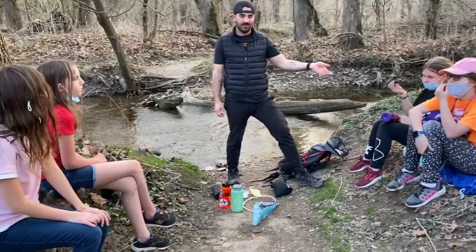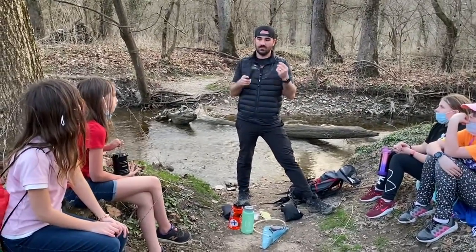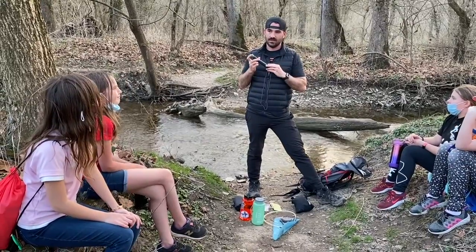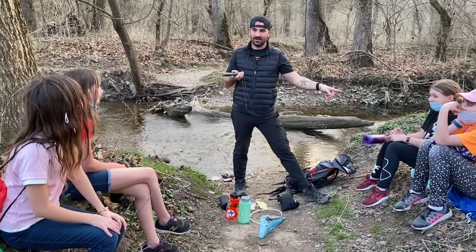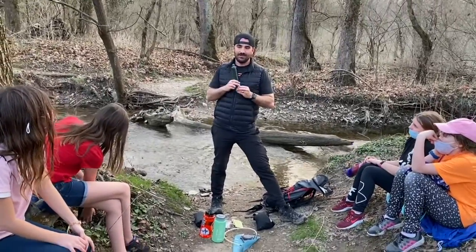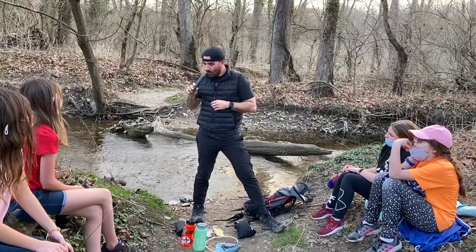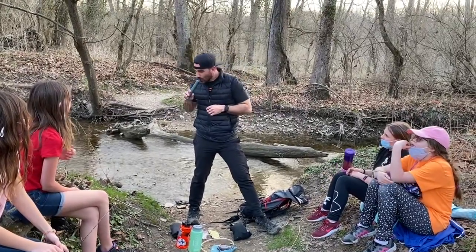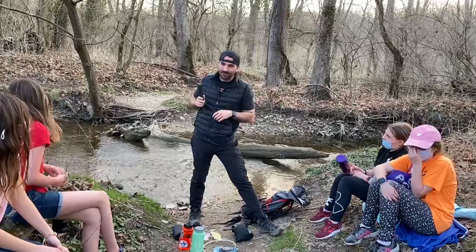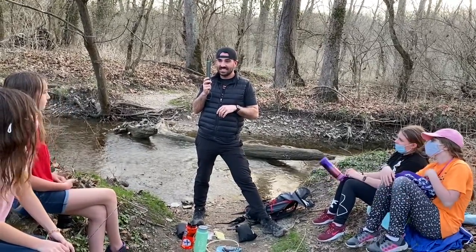What would be a con of the LifeStraw? Naya, what would be the con? What would be a negative of this? I could put only a little bit of water in there. You'd have to do this into your container. That's why it's called a LifeStraw. Would you want to share someone's water that comes out of a LifeStraw? Yeah, if I'm dehydrated.